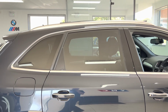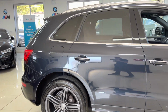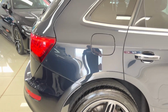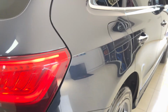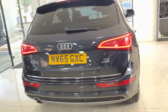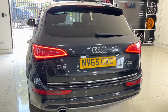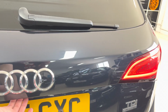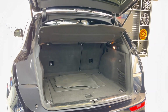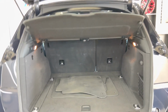It's got the factory B-pillar back privacy glass, which looks very classy, and of course does offer good UV protection as well. As you can see, those alloy wheels looking very nice. This might be a best chance to show off that colour. You can just about make out the blue element to it there. Being a TDI Quattro, of course, that is the four-wheel drive version of the Q5. And if we take a look in the boot area, you have got an electric tailgate, as you can see there. And there is bags of space in the rear of this car, as well as the fact you have got split folding seats.